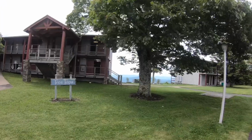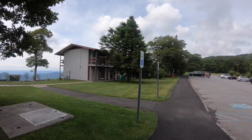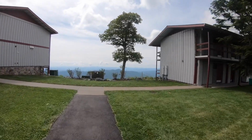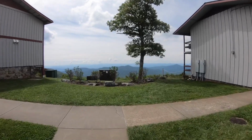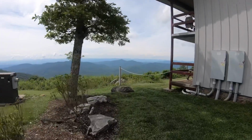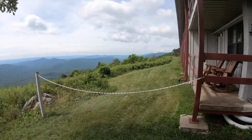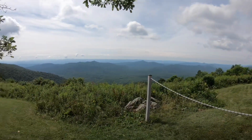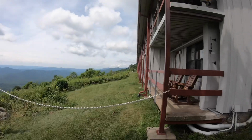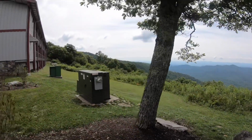That's one of the units for the Pisgah Inn. I don't think that the rooms are that spectacular from what I've seen online, but I think at close to $200 a night, what you're paying for is the view. Like this one room there. But I decided to stay at the campground for $20 a night. Just a short walk over here.